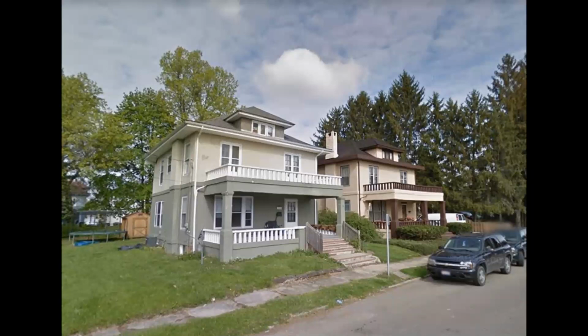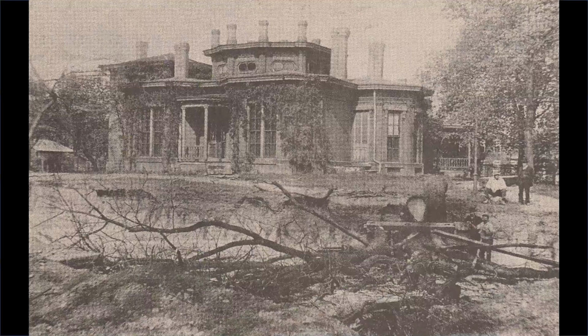Let's move on to the next one. Like I said, I'm gonna have to move through these a little quickly. So this is the home of the Everett family, Edward Hamlin Everett. He was a really influential local man.